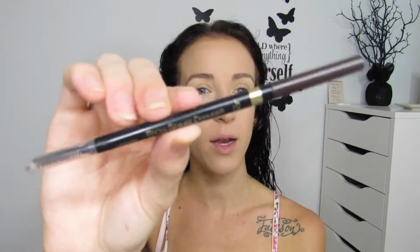Alrighty, and now while that powder is still under my eyes, I'm going to do my eyebrows. I'm going to use my L'Oreal Brow Stylist Definer, my favorite brow pencil. It's amazing, and it's in the shade Dark Brunette. I'm just going to fill in my eyebrows like I normally do.